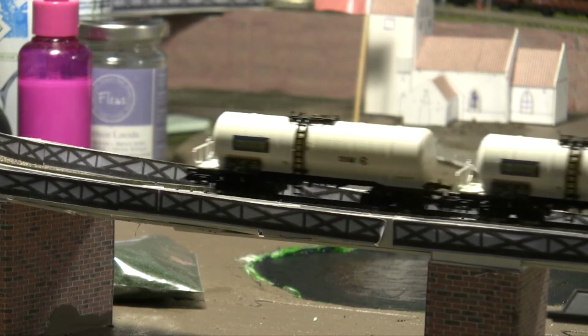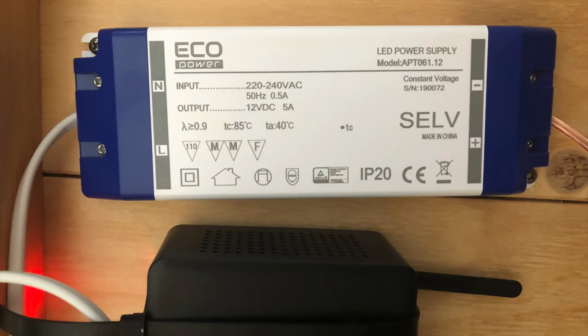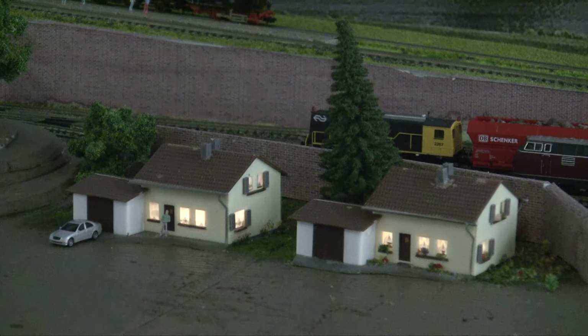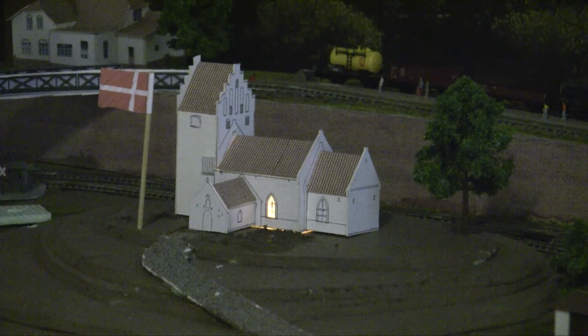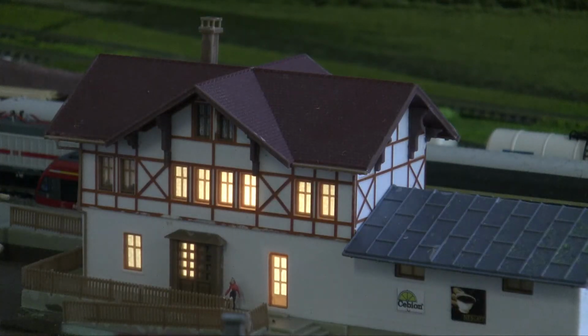Now I wanted to make sure that the lights in the houses were not flickering, so I managed to get a proper transformer producing 12 volts direct current, and that has now been installed in those houses, the supermarket and the church, as well as the railway station, Greenelm Station.